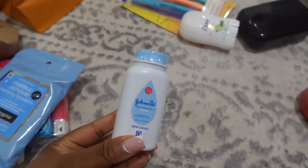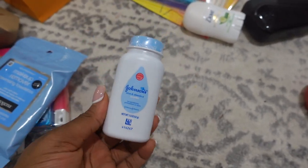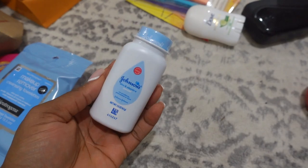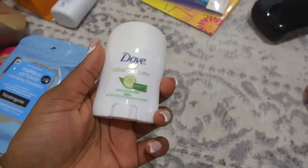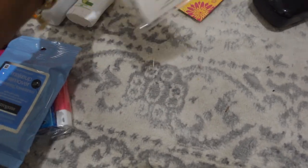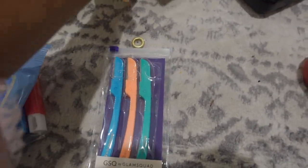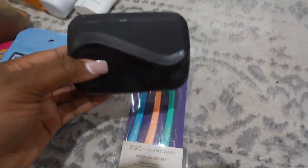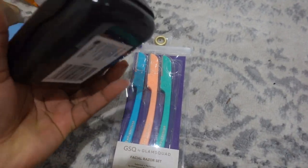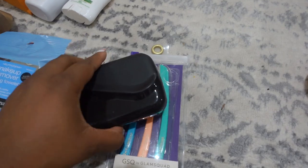I got some baby powder for the sweat so I don't sweat as much, you know, in the creases. I got a baby size deodorant from Dove. I got some face razors because I really needed some, and it's a card. I'm gonna put this here. And this is staying home, but this is for my beauty blender. I usually clean it with a black soap.